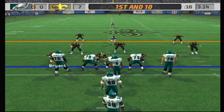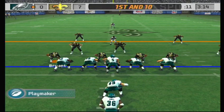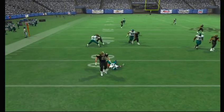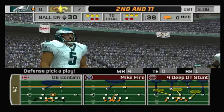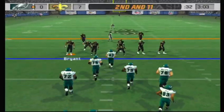1st and 10. The Saints with a 4-man front. To the left. Fujita is there for the tackle at the 30-yard line. The defense came up and stopped him right in his tracks. That's just the kind of thing that the defensive coordinator loves to see. Ball on the 30-yard line.